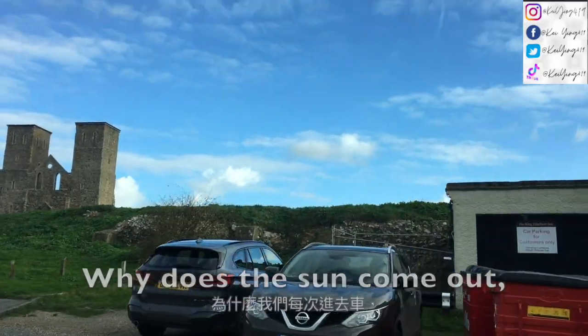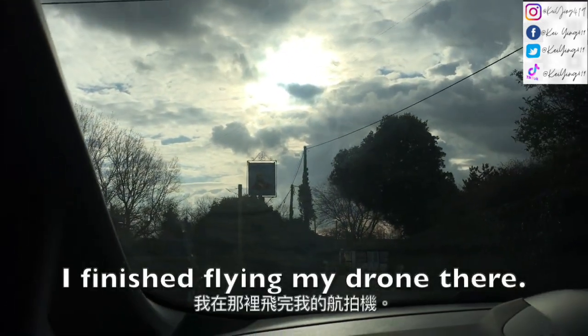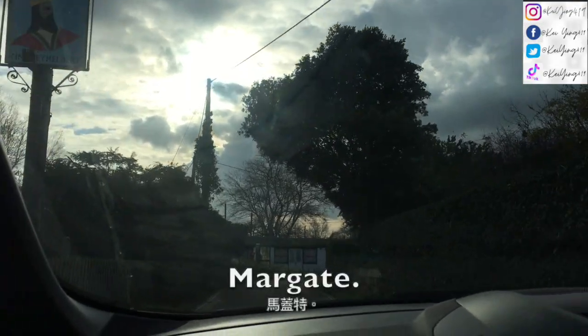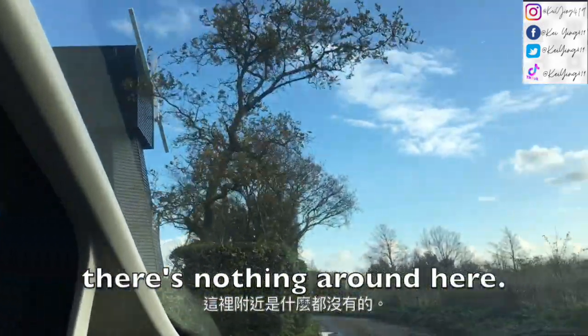Oh my gosh, why does the sun come out every time we get back into the car? But anyways, I finished flying my drone there, and we are now gonna go to Margate. Ooh, there's a windmill here, and then there's nothing around here.